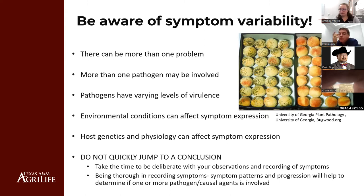So we need to be aware of all this symptom variability, because it's really easy to jump to a conclusion: okay, this is causing the problem. Well, in fact, there might be bacteria and a fungus working at the same time to cause a really hard problem in a field, and you're only seeing the fungus, therefore you're thinking this is a problem caused only by a fungus. Remember to be thorough recording the symptoms, the patterns, and the progression to help determine if one or more pathogens are involved.